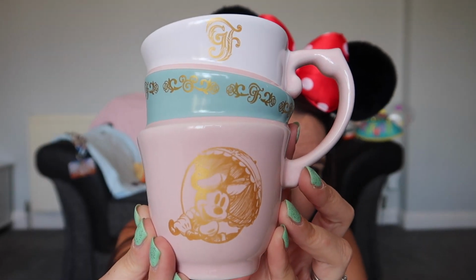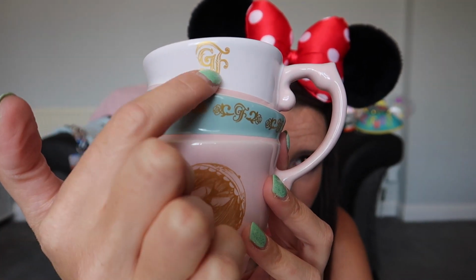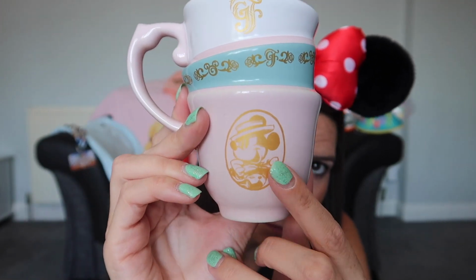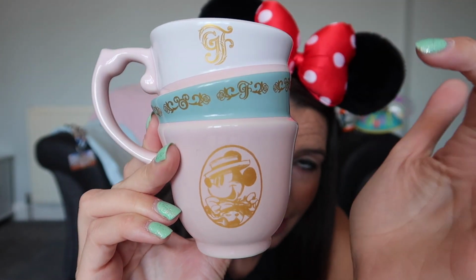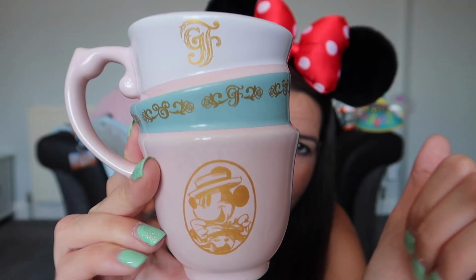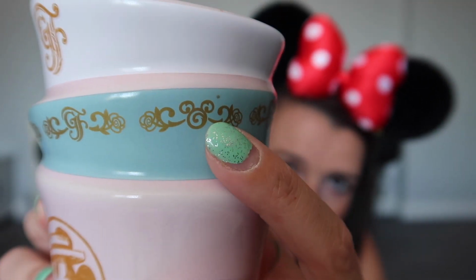On the front there you can see Minnie Mouse with her little parasol, and I don't know if you can see up here the GF for the Grand Floridian, and then on the back you've got Mickey and again the GF, and it's like the stacked teacups, a bit like the old Alice in Wonderland mug. And then just here you've got the Grand Floridian and the little Mickeys, which I just absolutely love. So yes, it was quite expensive for a mug, but hey ho, I absolutely loved it and I couldn't resist. This was definitely one of my favourite purchases of our trip.